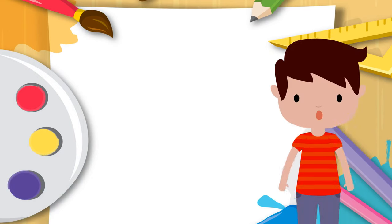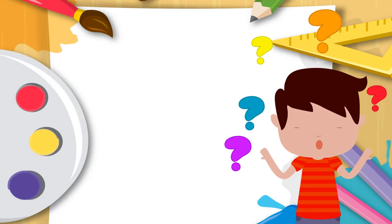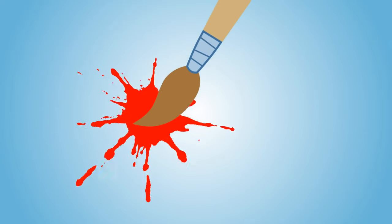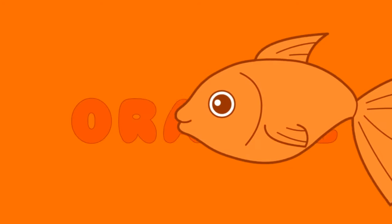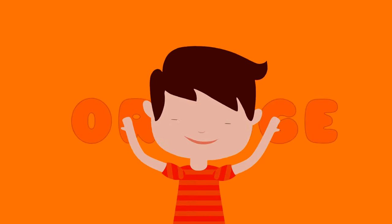What color did the color wheel land on? That's right, orange. Did you know that when you mix red and yellow, you get the color orange? Awesome! Let's name some things that are orange. Pumpkins, fire, carrots, goldfish. Orange things are awesome. Ready to spin the color wheel again?